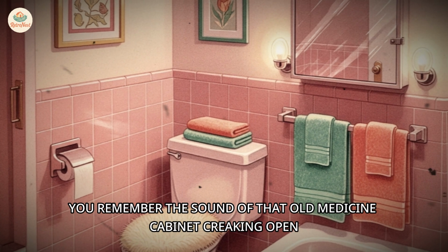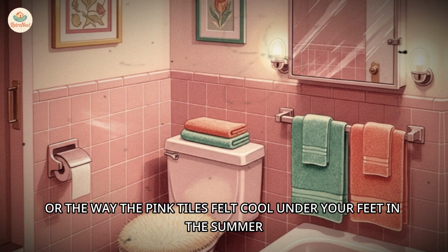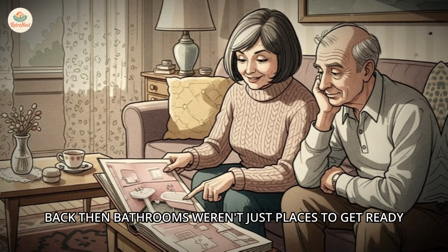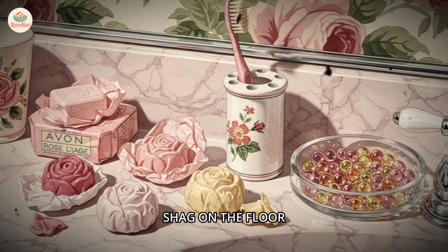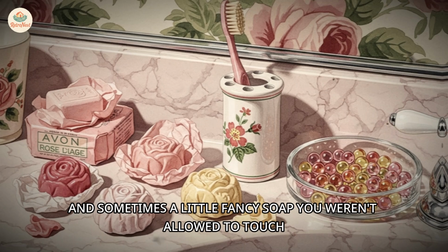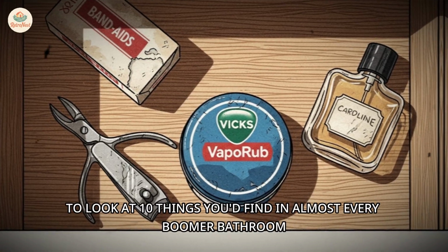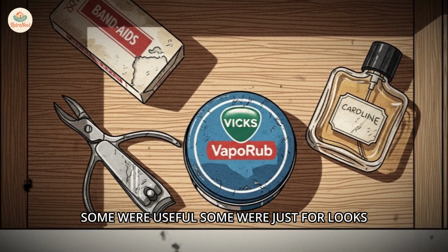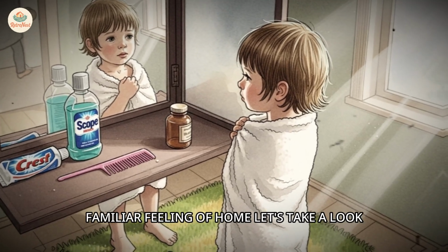You remember the sound of that old medicine cabinet creaking open? Or the way the pink tiles felt cool under your feet in the summer? Back then, bathrooms weren't just places to get ready. They had personality. Color on the walls, shag on the floor, and sometimes a little fancy soap you weren't allowed to touch. Today, we're going back in time to look at 10 things you'd find in almost every boomer bathroom. Some were useful, some were just for looks, but all of them bring back that warm, familiar feeling of home.